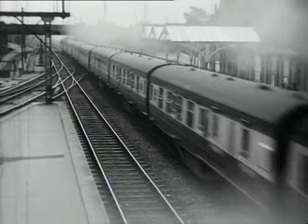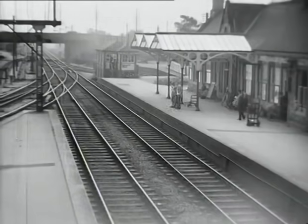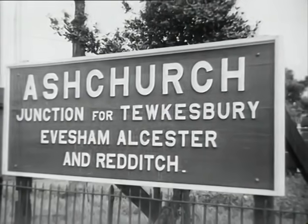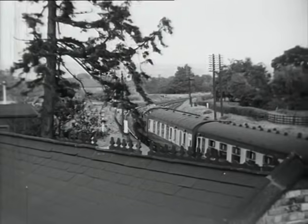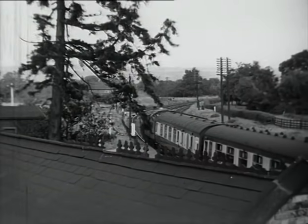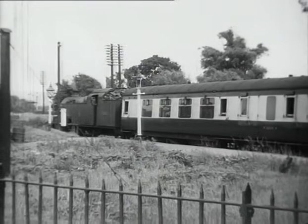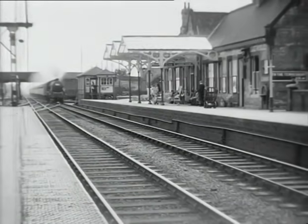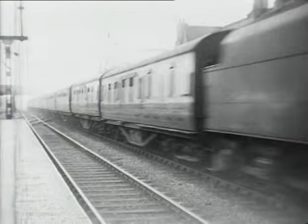It was a double junction as, in addition to the line through Tewkesbury, which we have just seen, it was the point where an alternative route diverged, for Birmingham via Evesham and Redditch. A 2-6-4 tank, the regular motive power on the line, awaits the passing of an express on the main line. The tank will have a far easier task than the express, which has to climb one of the most formidable obstacles on Britain's railways, the Lickey Bank.